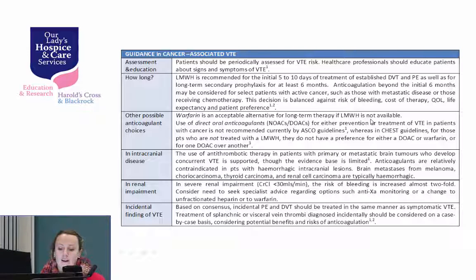The guidance would say that warfarin is an acceptable alternative, but with all that comes with it. The use of DOACs for either prevention or treatment is not recommended by ASCO. Okay, ASCO being the American Society of Clinical Oncology, and very much you tend to follow their lead, whereas the CHEST guidelines, which is the respiratory physicians, and I think it's more of a European paper, were a little less push. They don't really have a preference between a DOAC or a warfarin, or even which of the DOACs you'd have. So I suppose we're just putting it out there that that's your evidence.